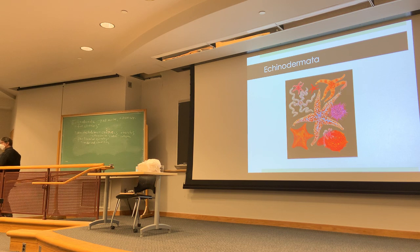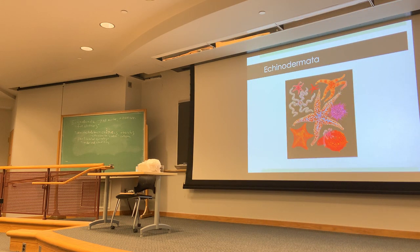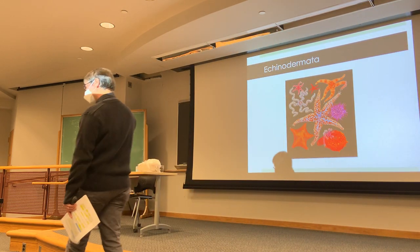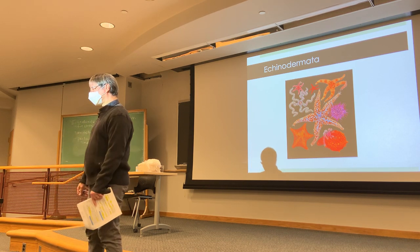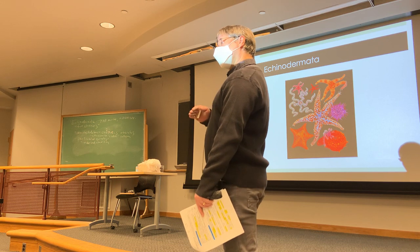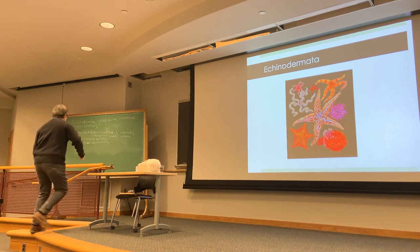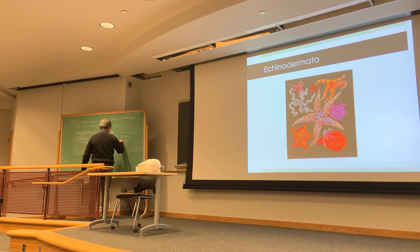For echinoderms, this pentaradial symmetry represents a derived feature. What do I mean by that? And if it's the derived feature, what was the ancestral feature? What was the ancestral symmetry? So what I mean by derived, how is it derived? Very good. So it's something developed from an ancestral state. What was the ancestral state? Yeah. Bilateral symmetry.